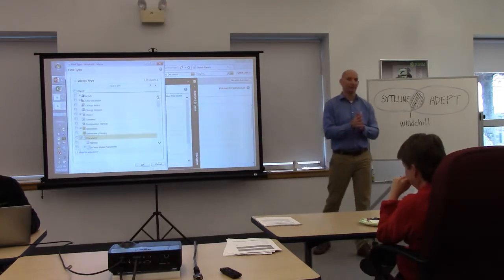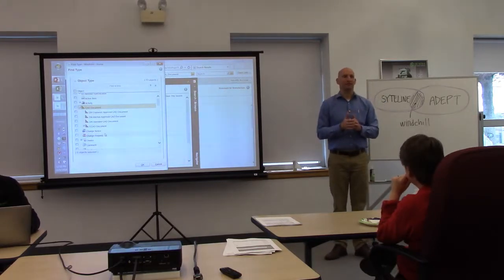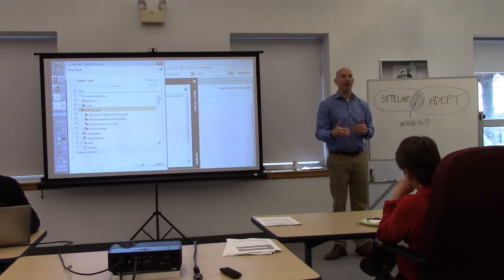Good question. In Adapt, you occasionally do have PDFs that come up. Yes, when you search, you have both CAD and PDF. And that's why the use of the wildcard will bring up every file type, so that asterisk is important.